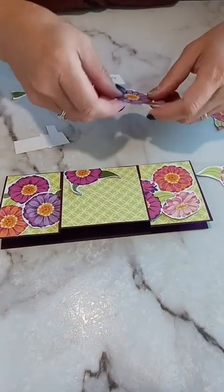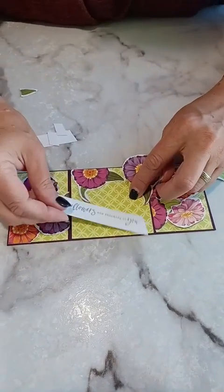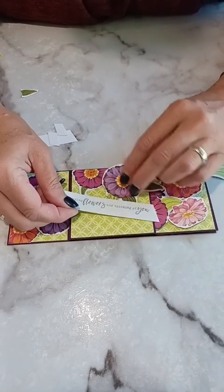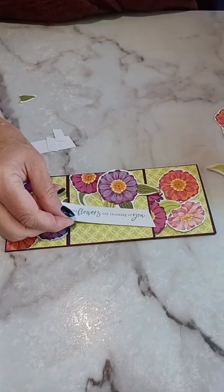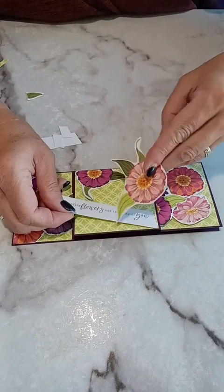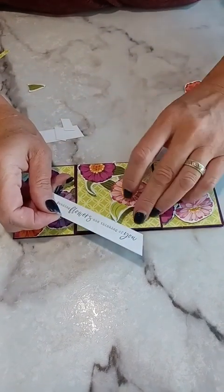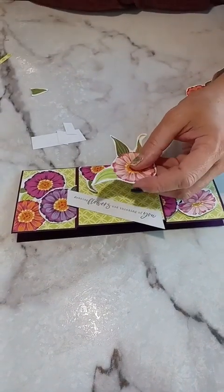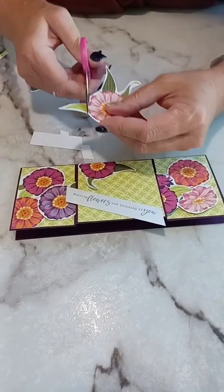Okay, don't forget we have our sentiment. I kind of like that one flower falling off. I might actually do that on the bottom too. And then I can kind of go underneath. Just flip my flowers around. I'm looking for the best color composition that I have. So I think these little green things are causing me some stress. So let's cut them off.